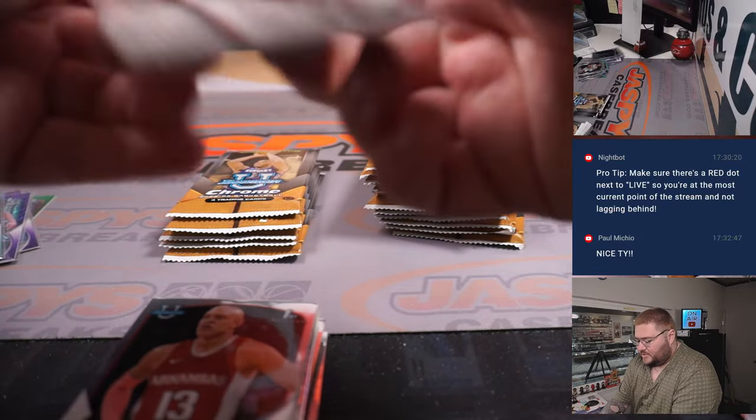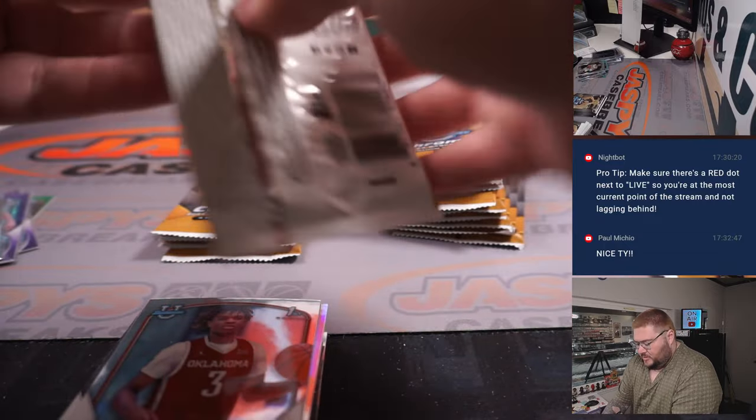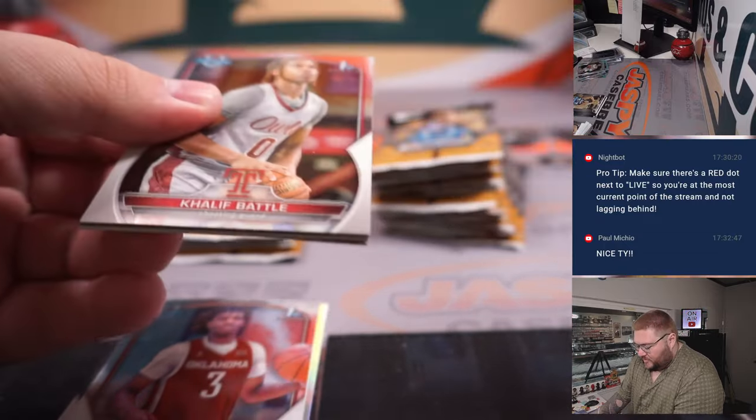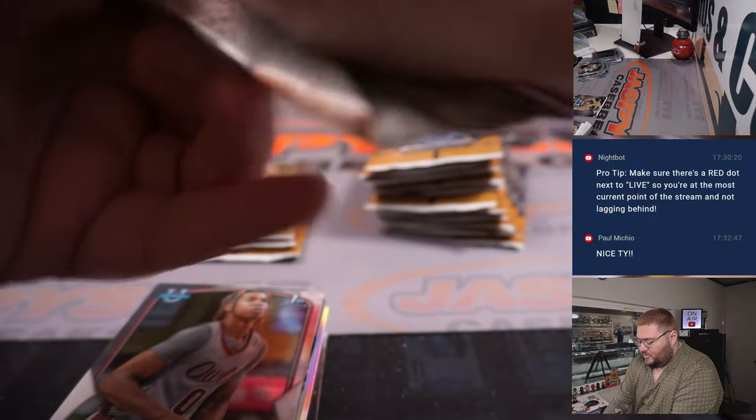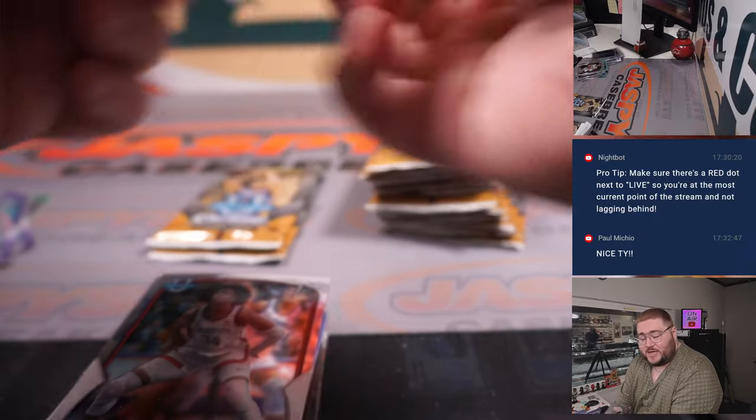Fourth and final box here before we call number 32. Wrap this bad boy up. Let's get one more nice one for someone. Number 33 on the site, last four boxes from this case that we're working on right now. JaspysCaseBreaks.com.